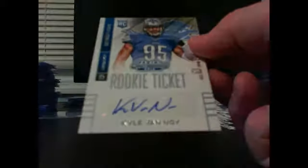Touchdown tandems, Cam and Kelvin. And for the Lions, the Lions haven't got a hit yet. Don't believe so. Kyle Van Noy, non-variation rookie ticket.